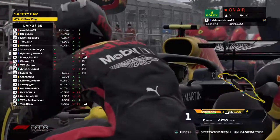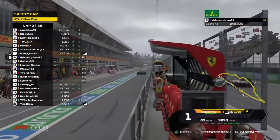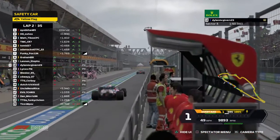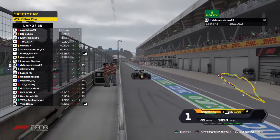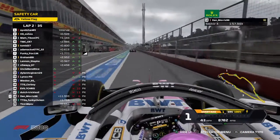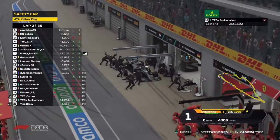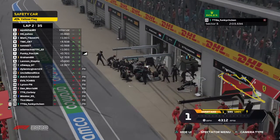So a few drivers race already. Into the pits then comes Dylan Wesker. Sway, Lynx is in as well. Yeah, Dutch is in, Tico's in, Dan Morris is in, Funky Chicken's in as well. It's starting down the back, he's got caught up in some dramas as well.